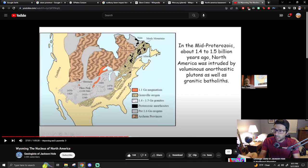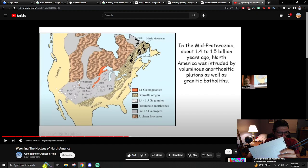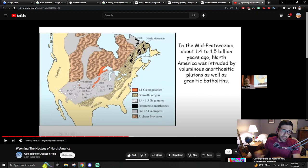He says in this video, there's an anorthosite, this black dot, and the Sherman granite, this white dot, possibly more of them, but I'm assuming just the one at the least, came up together in the 1.4 to 1.5 billion year time frame. And this is Archean province, part of the Wyoming province, and the boundary of it, connecting to this pre-1.6 billion orogeny region, but 1.4 to 1.5 billion years, according to radiometric dating.